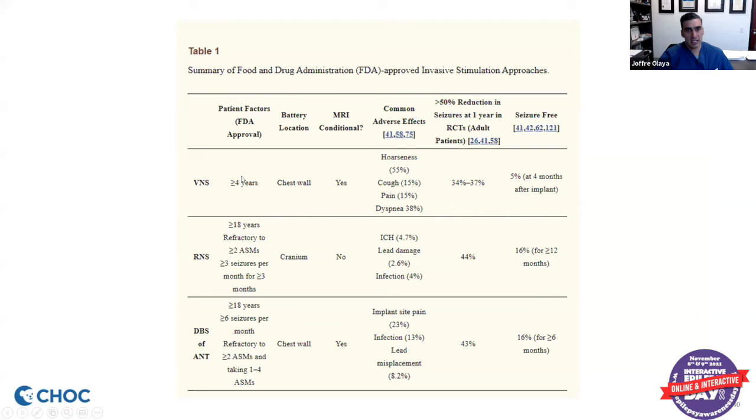And in general, after 1 year, when they've done randomized controlled trials in adults, they found about a 37% seizure reduction, or I'm sorry, 37% of patients have had about a 50% reduction in their seizures at 1 year. Whereas with the RNS, about 44% of patients at 1 year have about a 50% reduction. And then with the DBS, again, you get about 43% of patients that have a 50% reduction in seizures. And I'll go over that in a little bit more detail as we move along.